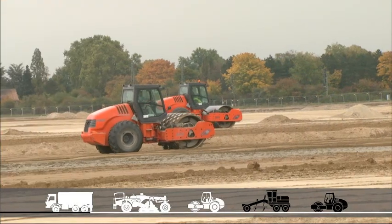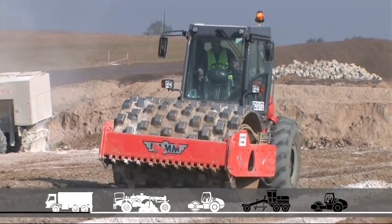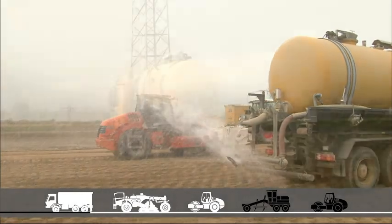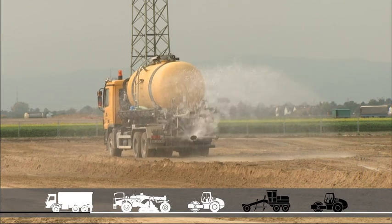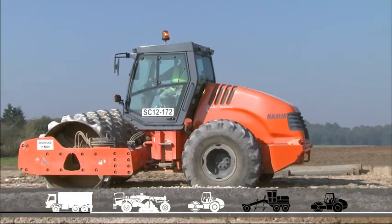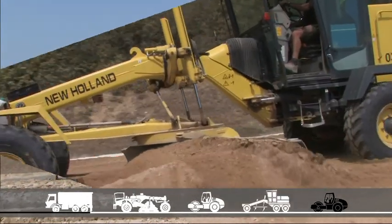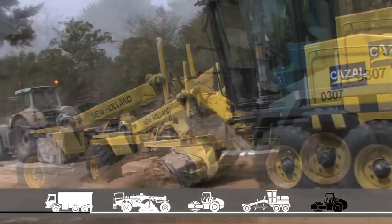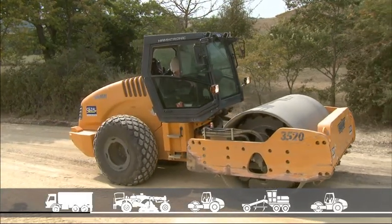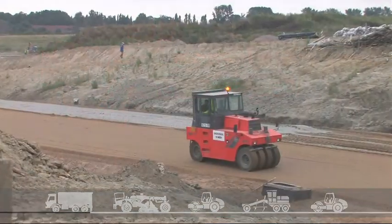After successful application of the binding agents, HAM pad-foot drum compactors take over the compaction of the homogenized soil. Pad-foot drum compactors ensure that the compaction action reaches deep into the soil. Depending on the compactor's weight, pre-selected frequency and amplitude, and on requirements, the final compaction depth can be up to 50 centimeters. With soil pressures of between 1 and 4 Newton-meter per square meter, the soil is kneaded and compacted from bottom to top. Graders ensure that the compacted soil has a surface that is true to line and level. For final compaction, HAM single drum compactors with smooth drums and/or rubber-wheeled rollers are used.